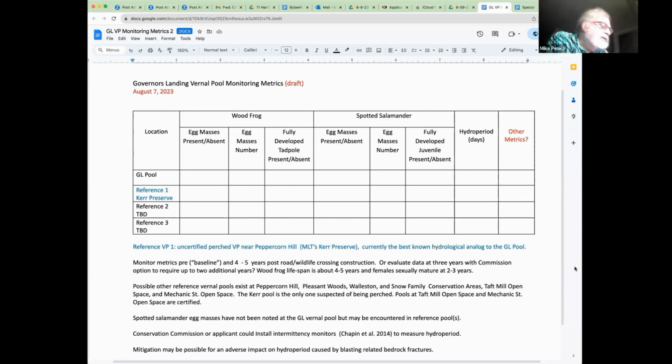One other thought about conditions. Maybe one of the conditions should say that the commission has authority to continue monitoring, if we choose to. It will be private property, but just as a study site, this might be an interesting site to monitor longer than we require the applicant to monitor. And we would have no issue with that. And just as a point, this vernal pool is going to be part of the dedicated open space. So that certainly would be reasonable.